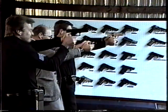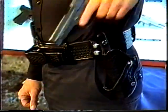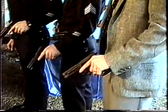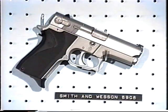Some pistols are so compact and some compact versions are so capable that some agencies have acquired one pistol for both uniform duty and concealed use. This may be the most practical approach of all. The Heckler & Koch P7, the Glock Model 19, and the Smith & Wesson Model 6906 are 3 examples of such dual-purpose guns.